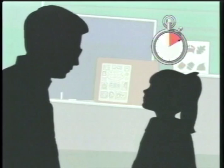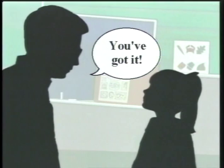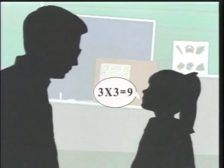If students answer correctly, be sure to praise them. Remarks such as, "Way to go," or "You've got it," motivate students and encourage their participation. However, if the student's answer is wrong, provide prompts to help the student answer correctly.